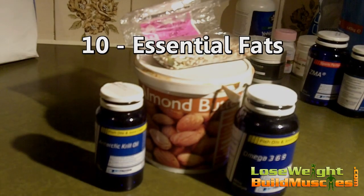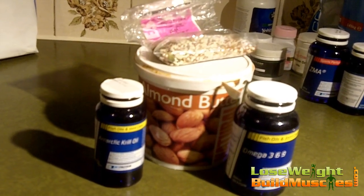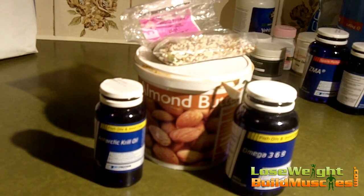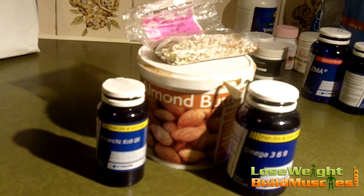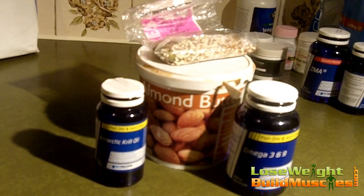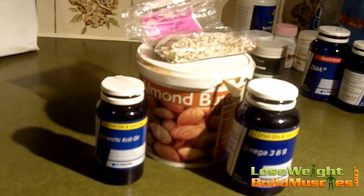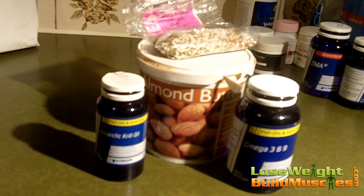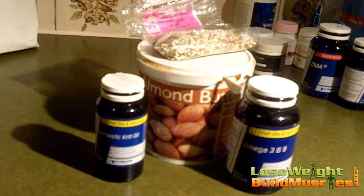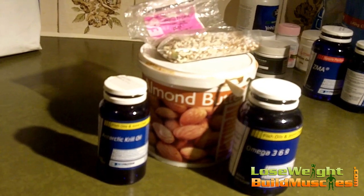And finally, you've got your good fats. So this category is a little bit of a cop-out, because I've used products that I've included in other categories as well, but some products can spread across multiple categories, and healthy fats are one of those products. So omega-369s, Antarctic krill oil, they help with your joints, but they also help me get enough good fats in my diet, whereas I don't think normally I would.